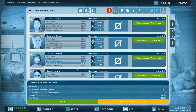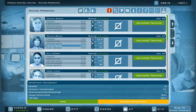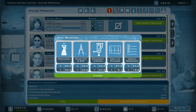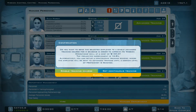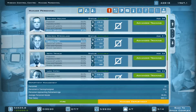I'll put my B team back to work, training up. I think I'm going to multi-skill you. You can do spacecraft systems as well. You can do that one. You get that over 90 at least.